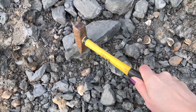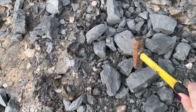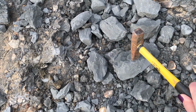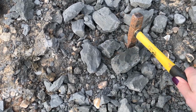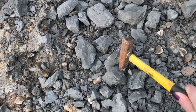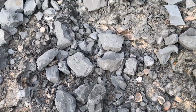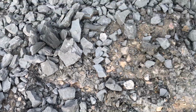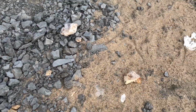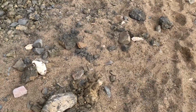I have used my hammer before here. As you can see, it's all sort of rusted. It was new a couple of years ago, but the salt water and things make it go rusty. Look at that. Yes, I'm going for it now. Oh well, there must be some treasures in there, but not today, I don't think. Oh dear.